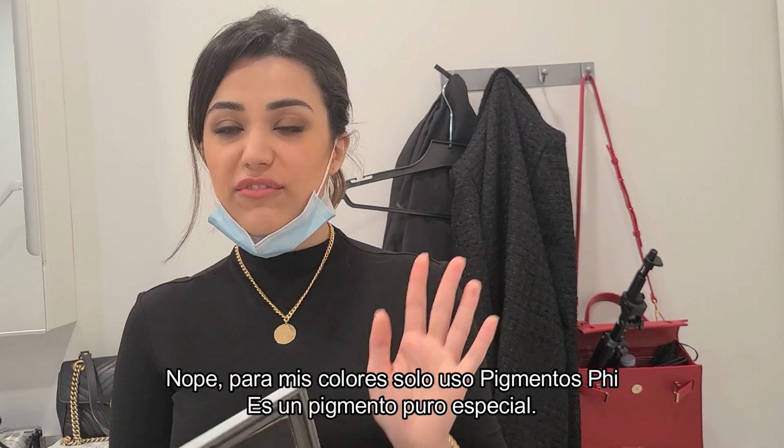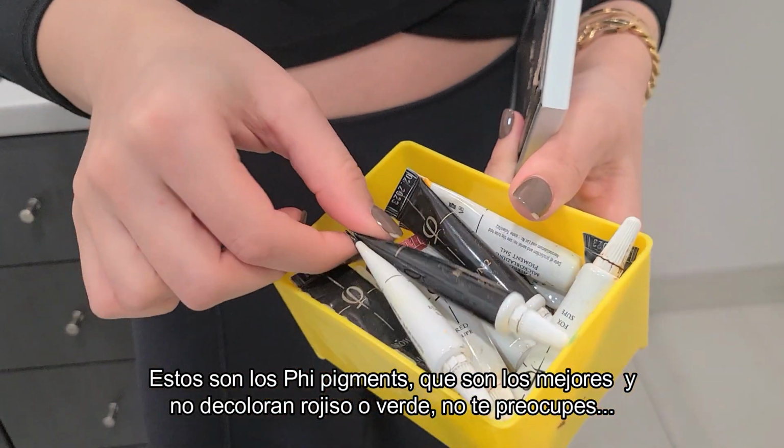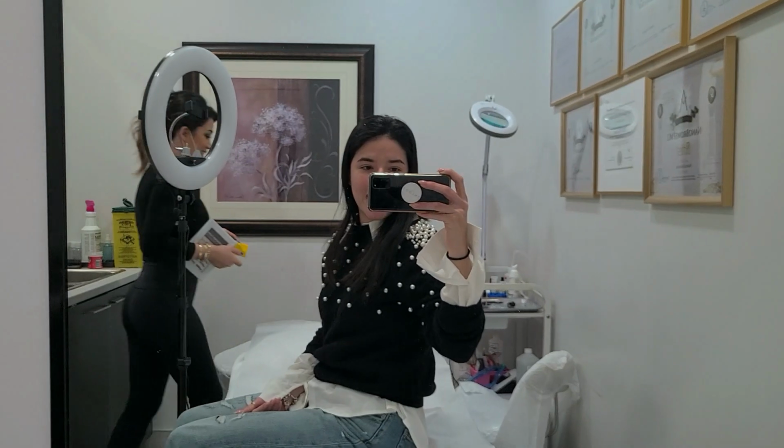For my color, whatever I use is Phi pigments. It's pure Phi pigments. I'm going to show you. I'm not using anything else. These are all Phi pigments. I never use any other pigments except the Phi pigments. The best. So don't worry. Then we have the best of the best.